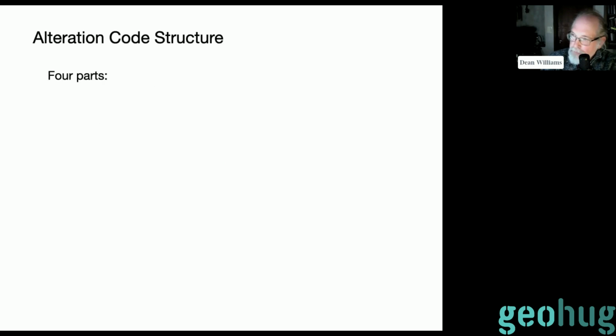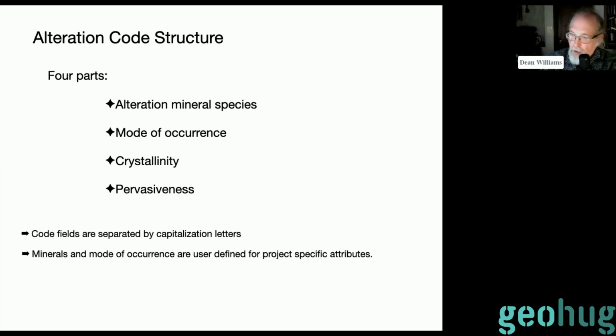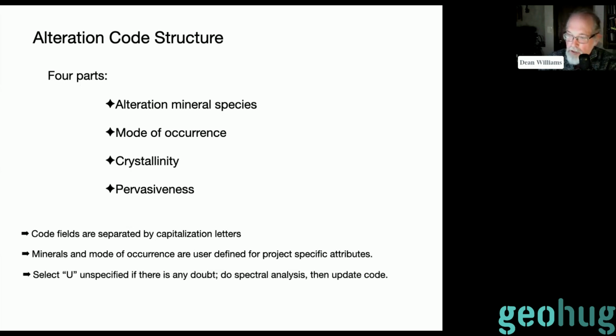Okay, alteration codes. These are much simpler. They have 4 parts. There's the alteration mineral species, the mode of occurrence, the crystallinity, and the pervasiveness. Each field is separated by a capital letter. The mineral and the mode of occurrence can be user defined. So whatever your project has that's important, you can define these yourself. I also add in the mineral species U for unspecified, because many of these fine white powdery minerals, you don't know what they are, and you'd only be guessing. If you lick it and it sticks, it might be alunite, maybe not. So do your spectral analysis and then update your codes.